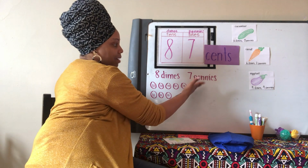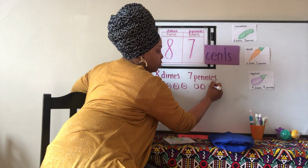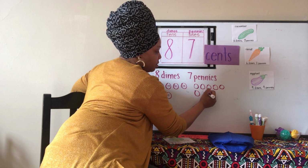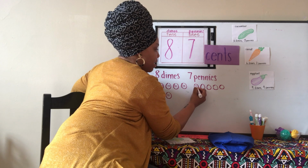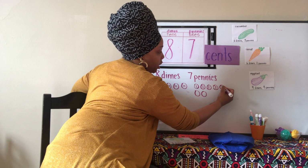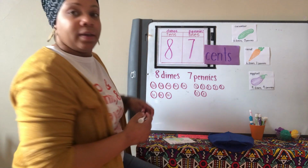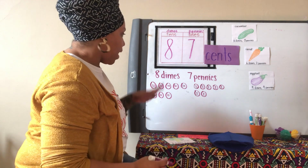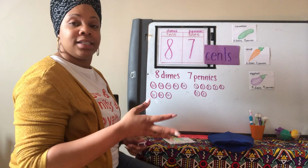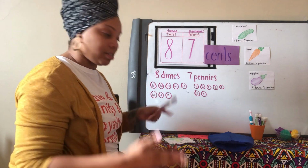All right, let's move on to my 7 pennies. I'm going to draw my 7 pennies. 1, 2, 3, 4, 5, 6, 7. And I label my pennies with a 1 cent, they're equal to 1 cent. All right, so I have my dimes and my pennies drawn. Now I can count on and check to see if 8 dimes and 7 pennies equals 87 cents.